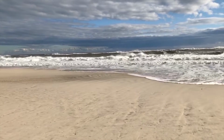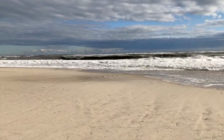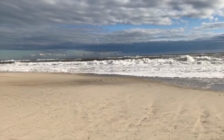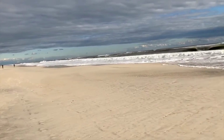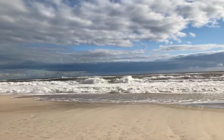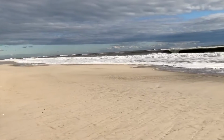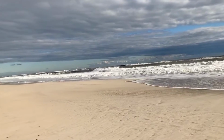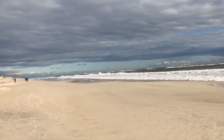You are getting some huge waves rolling in now. I doubt if the live video can do it justice. There are walls of water coming in there. There had to be rollers breaking out there, 10 to 12 foot height, if not more.